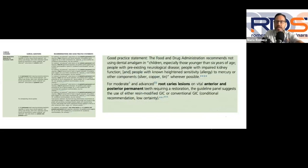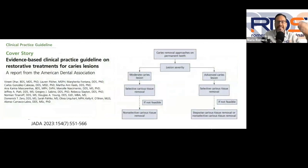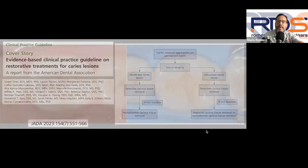For root caries lesions on anterior or posterior permanent teeth, they are recommending resin-modified glass ionomer or conventional glass ionomer as the material of choice. And these normally are older patients with recession or sequelae of periodontal disease that are getting these root caries. So that makes all the sense in the world. This is a chart that just came in the actual practice guideline that summarizes everything that we just mentioned. But again, I'm thankful for this chart because it really helps us have a more professional and more evidence-based conversation when we're talking about this specific option.